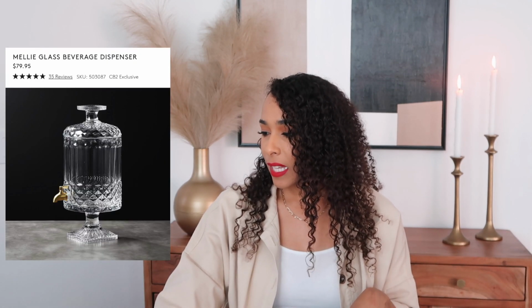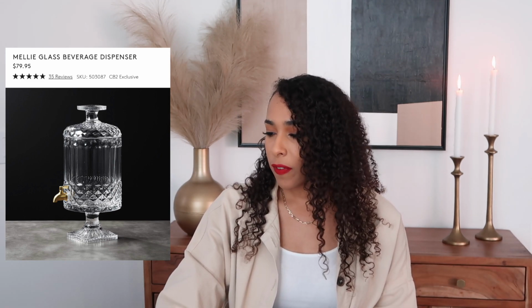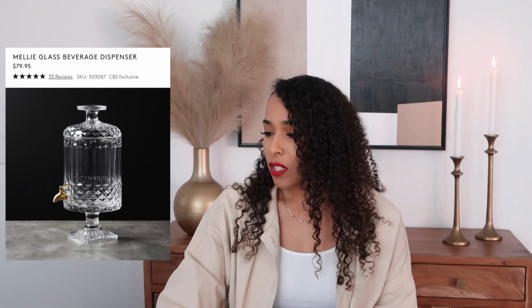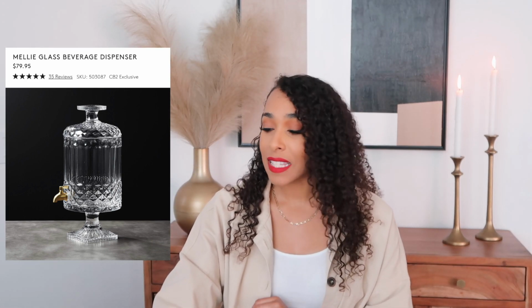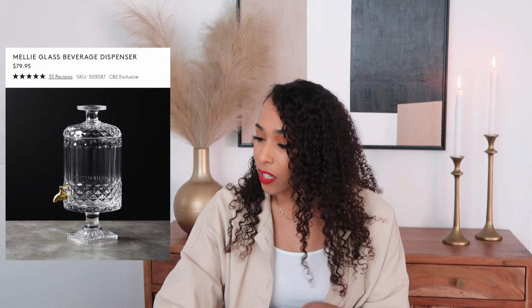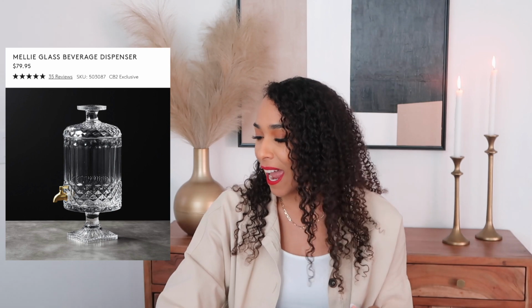It's about the vibes. Okay, and the last item I got, I actually don't physically have it here with me right now. I did take a video of it before returning it, and I will tell you guys why I returned it in just a second. But it's the MELLIE glass beverage dispenser. It's this beautiful old-fashioned crystal-looking glass dispenser. And guys, I've been having my eye on this since I saw it in their catalog on their website. And every time I see it, I'm like, I have to have that.